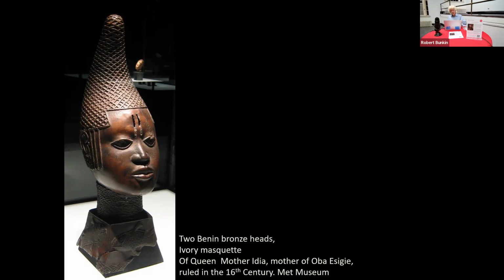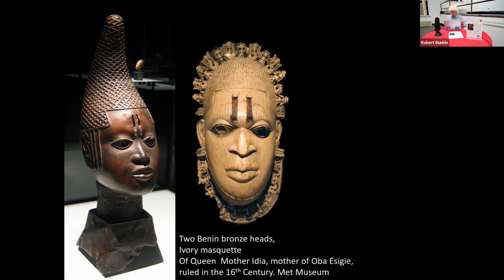So you can see that this is actually on display in a museum, because you see in the background another head. This is in the Volkskunde Museum in Berlin. It's part of their collection. It's not Ife. It's not Ife, okay? It's Benin.